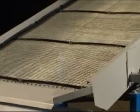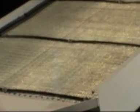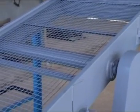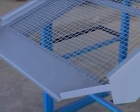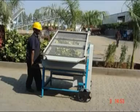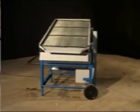The size of the screening mesh can be changed according to the requirement on the construction site, and it is supported by a 1-inch weld mesh, which increases its life. The vibratory sand screening machine pays back its price within a short span of time.